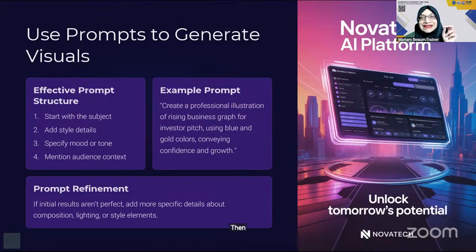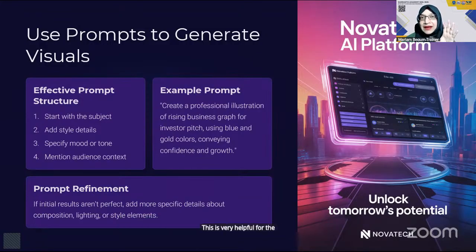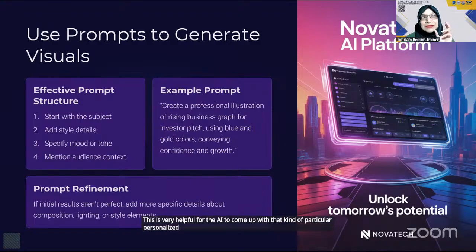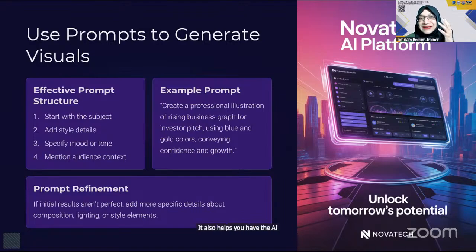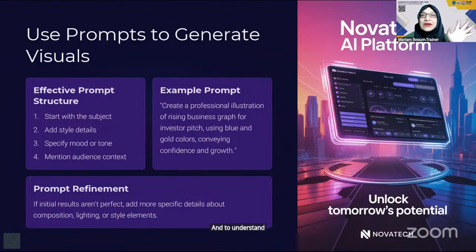Then you add the details. Like you can say, I want it to be colorful. I want it to be exciting. I want the tone to be very engaging. The tone meaning the words they use on the slide. And you can also mention who the audience is you are trying to serve. This is very helpful for the AI to come up with that kind of personalized text content. It also helps the AI understand, not exactly, because they can't read our minds, what we are looking for.